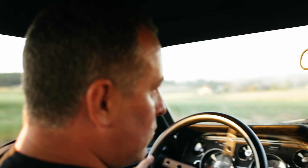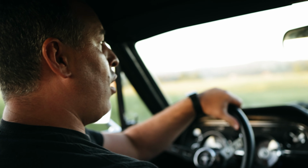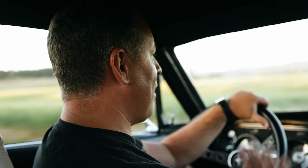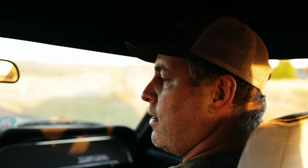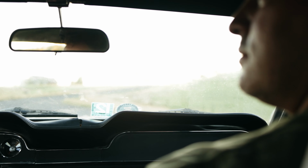So what did that transmission come in? It was a later Ford automatic. I think it came in Mustangs that are a little bit later, and maybe other Fords. I'm not exactly sure. Didn't come in a 1967 Mustang. So it's a 4-speed overdrive automatic? That's it. Sounds good.